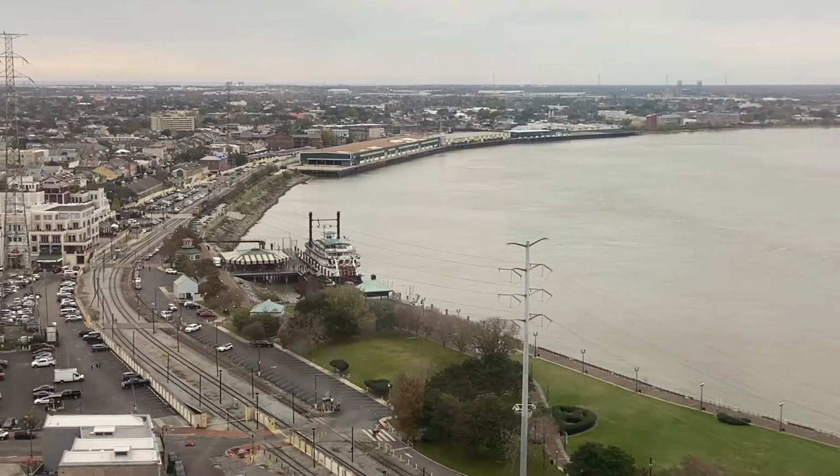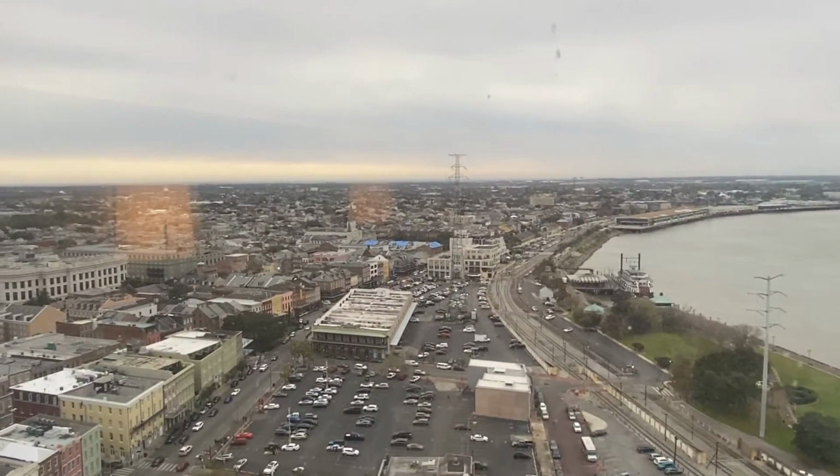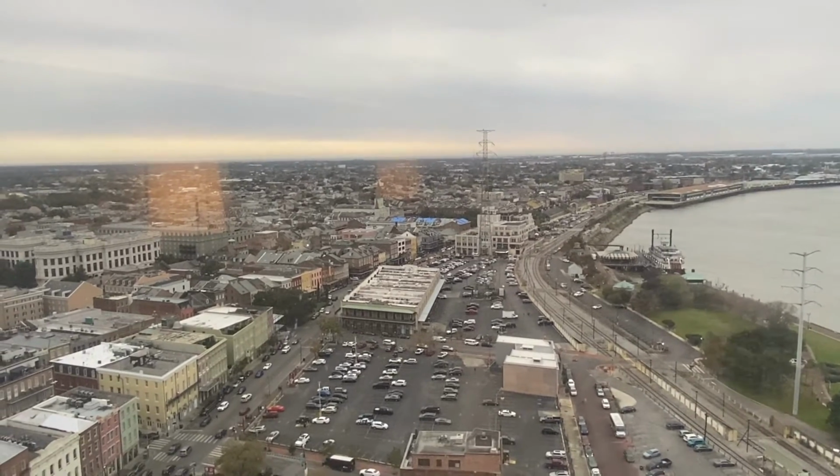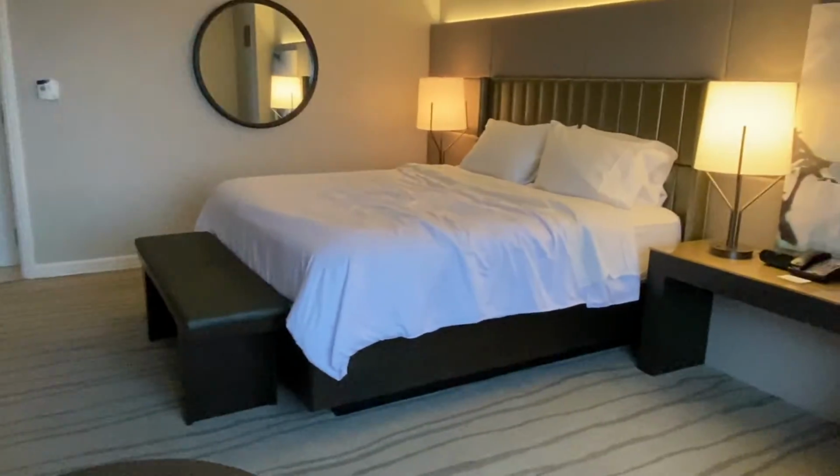So there you see the riverboat docked right there. That's one of the local riverboats, not one of the big ones that does cruises. This one does dinner cruises. So yeah, here's the room.